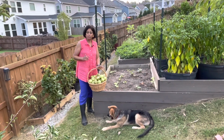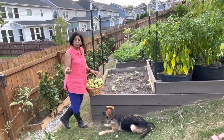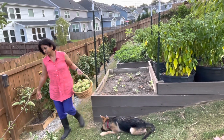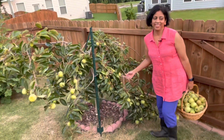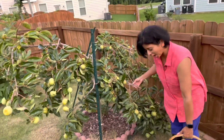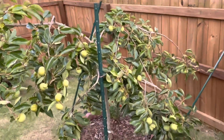Okay, now that we finished our apple harvest, I'll show you my persimmon tree and my fig tree. So come here. Look at my persimmon tree. It's even worse than the apple tree. Let me pick these apples. It's rolling.